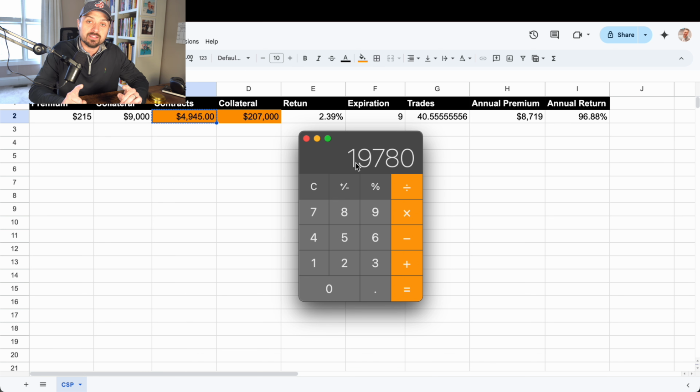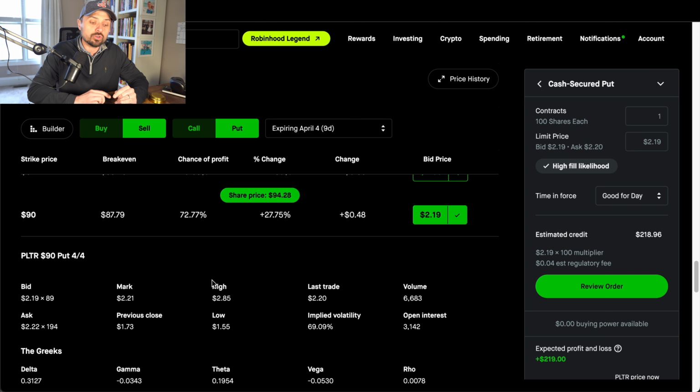But understand that you're now going to be managing this a lot more, right? What do I mean by that? Well, number one, you'll most likely be assigned a lot more often, but that's not a bad thing, because the following week, you can then sell the call against your shares. And with a company like Palantir, maybe it does take a while for it to recover. That's why when I do run the wheel strategy, I usually recommend doing it on much more stable companies.